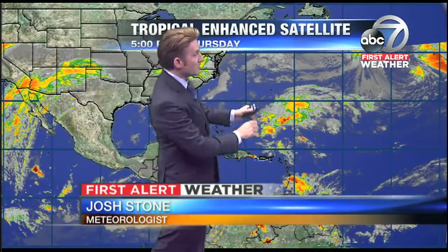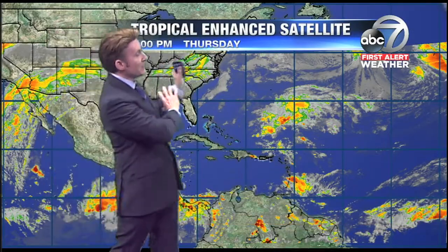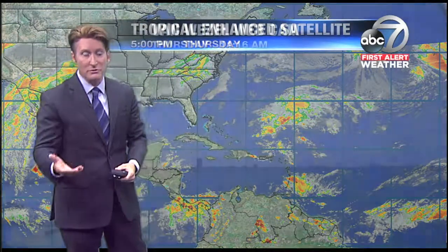Some flare-ups in the Atlantic, but this is moving eastward. At this time of the year, you have a lot of upper-level wind shear. These cold fronts come down from Canada. They have a lot of punch to them, and they just take these things that try to develop here in the mid-Atlantic and move westward, but they can't because the upper-level winds are strong. Also, the water temperature starts to cool down as well.